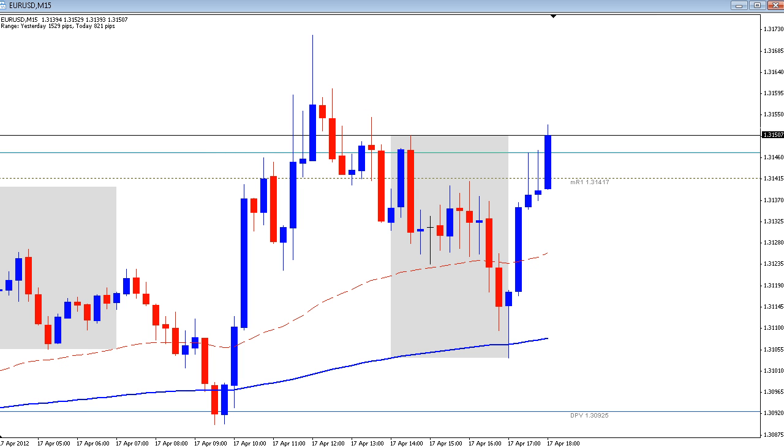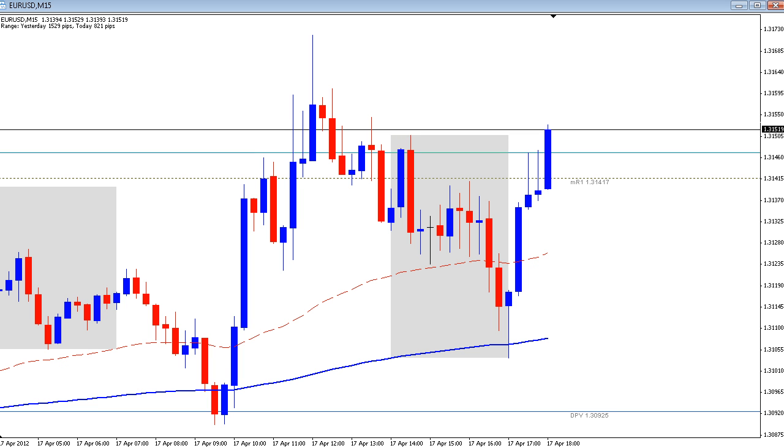But we will update this trade as we go, and I'll be back as time progresses and as we move along with this trade.